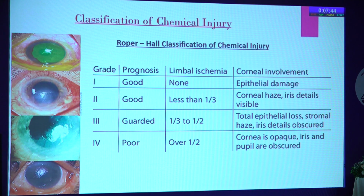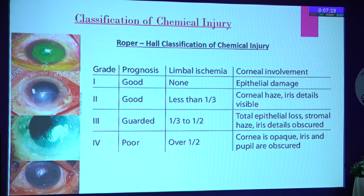The first important classification was by Roper Hall. They considered limbal ischemia and corneal involvement. In any of the chemical injury classifications, it is the limbal ischemia which has the highest importance. So based on this, they divided chemical injury into grade 1 to grade 4, grade 4 having the poor prognosis where half of the limbal ischemia is there.